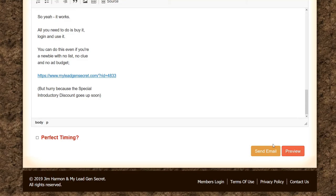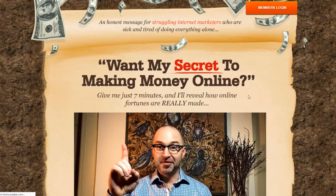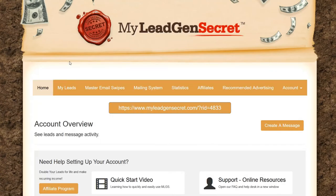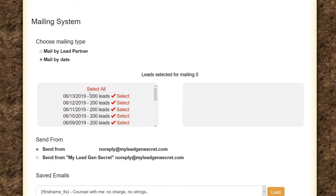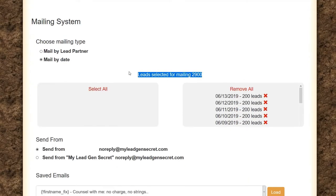Does that make sense? So what I'm going to do now is log out, and I'm going to go back and log in. And we're going to show you some more advanced ways to send an email. So here we go. The mailing system is where we go, and I'm going to leave it on mail by date. I'm going to select all so that they all move over to the right. So now my lead selected for mailing is 2,900 here on my 15th day.